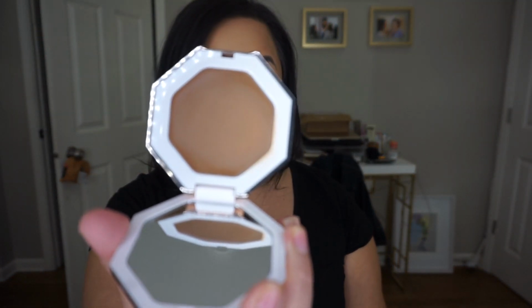The other shade I picked up is Teddy. So Teddy is more of like a cool toned shade, and I've used this already. This is a beautiful contour shade for me. So Honey Glaze is more of that warm bronzy shade, and then Teddy for me is more of that contour shade. So I really like both.